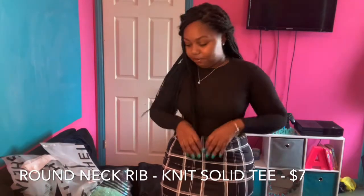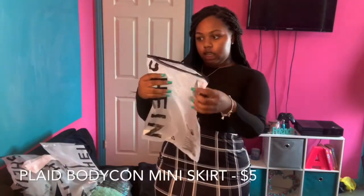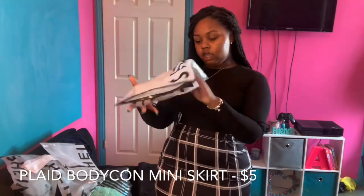And then this skirt is, it don't say. I'm pretty sure I got this skirt in an extra large so that the length can be longer. But the skirt is really stretchy, but the more you stretch it, of course, the more see-through you get. I would wear black underwear under this, but the skirt is really cute and I really like it.